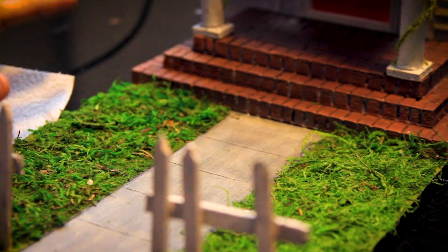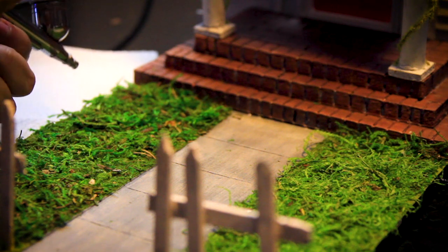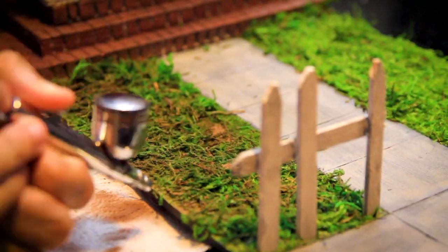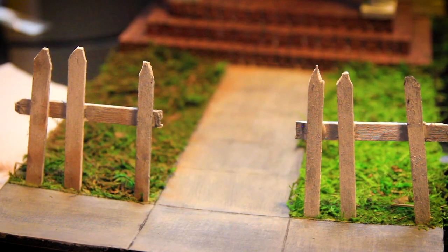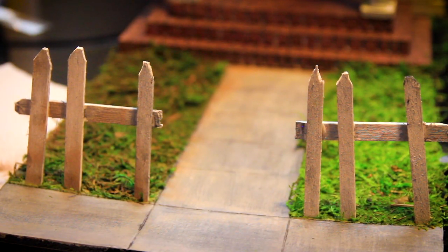dull down this green, make it a little bit more worn out, more burnt by doing a little airbrush. See how the airbrush just gives it a little bit more detail. Like, I'm able to just kind of throw it on there. You could definitely tell the difference, like night and day almost. Pretty cool.